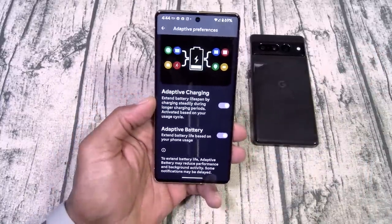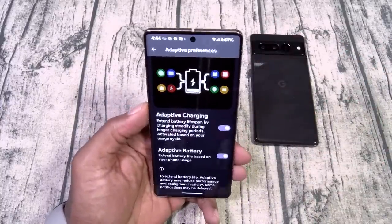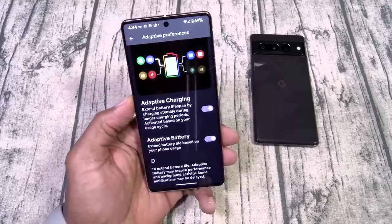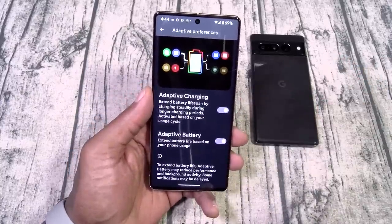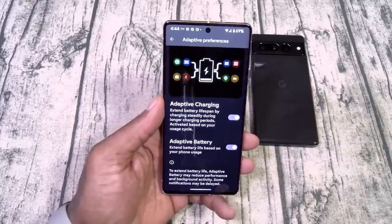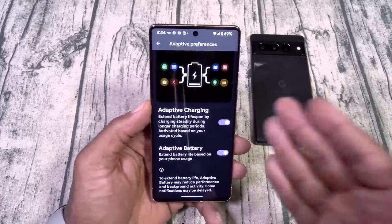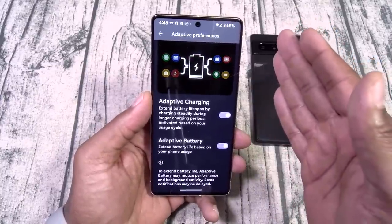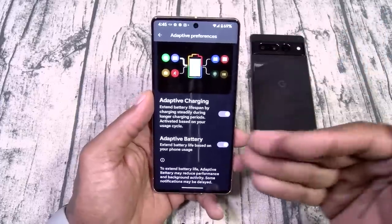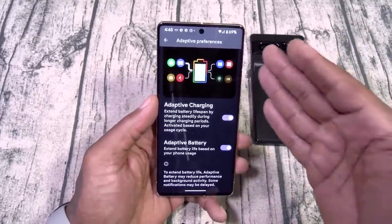Turn on adaptive battery and use the phone. Don't keep checking the battery the first couple of days. It might seem like the battery's trash, because what this is doing is learning your usage. So when you get the phone, use it the way you would normally use it. Use it hard. And if you want to get the best out of adaptive battery, put it on max brightness, if you like having max brightness. If not, don't do it just because I say it.